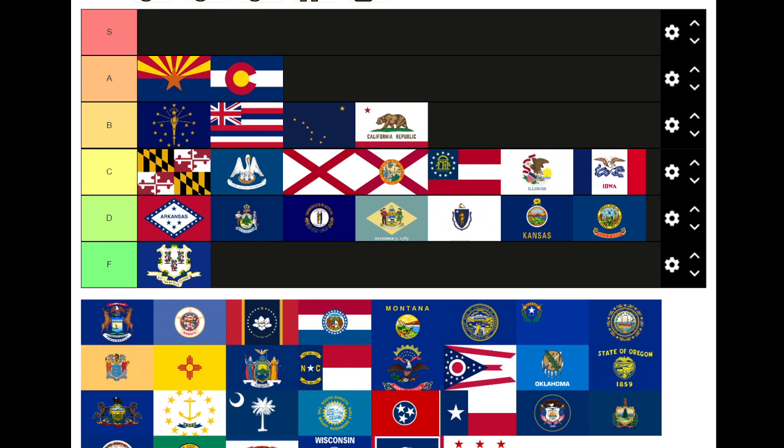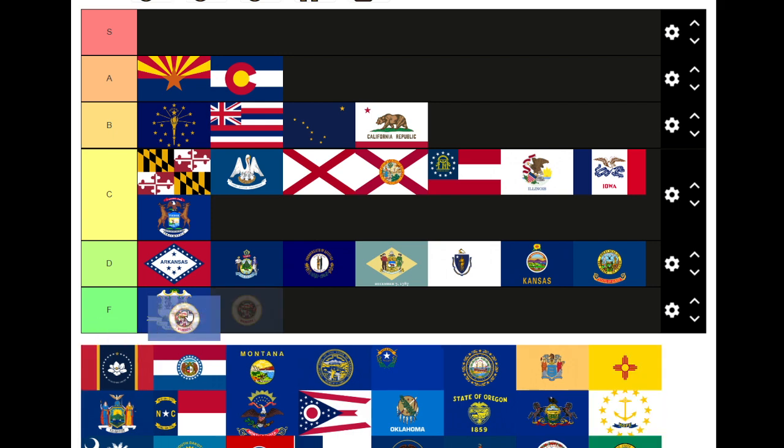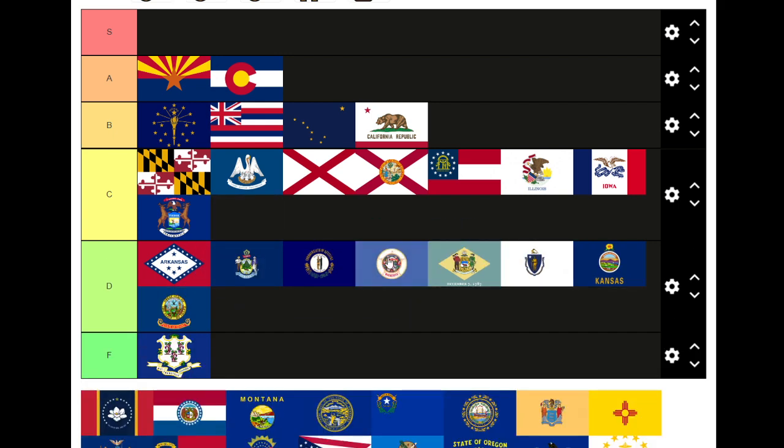Michigan. A whole bunch of words on this seal, but I like the deer and the eagle, so I'll put it here. Minnesota. This is maybe not the most overcrowded, but a very overcrowded seal, and I don't like it. I like what's around the overcrowded part, and I like the different shade of blue for the background, but still, this is not good. I'll put it right here.